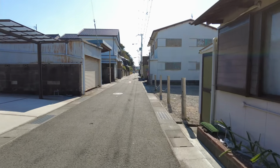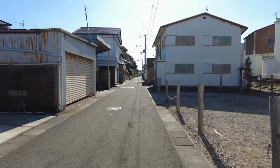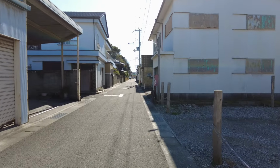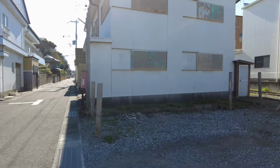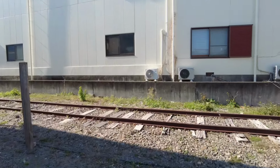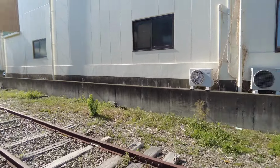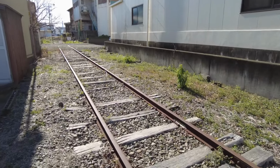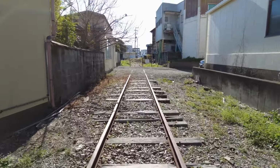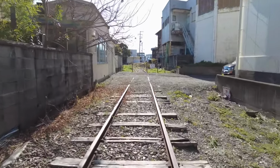I'm not sure how close I can stay to the tracks, but we'll see what we can do. Some of this, of course, maybe all of it, is on private land, and I'm not sure. Not sure how close I can get. A little parking area here. Okay. Let's walk. The rails here do not seem to be in bad shape.